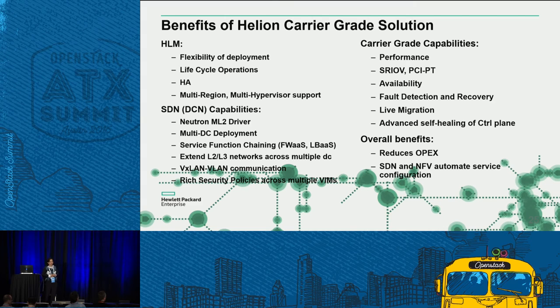So these are some of the solution benefits that we have seen. There is HLM, which is meant for deployment flexibility and lifecycle operations. The DCN capabilities, which is our SDN solution, give multi-DC deployment, some service function chaining, and security policies. Carrier-grade capabilities for availability, performance, and manageability. And overall, to reduce the OPEX with this SDN and NFV automation and orchestration.